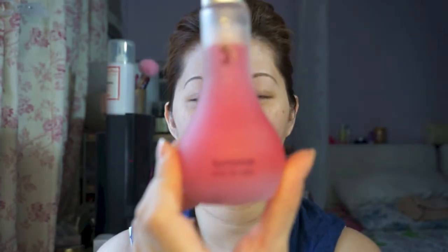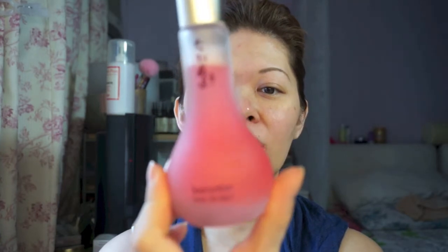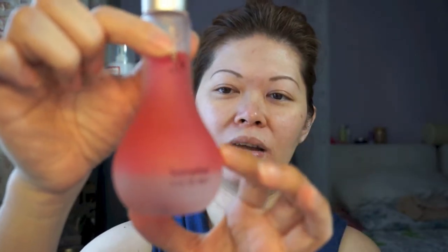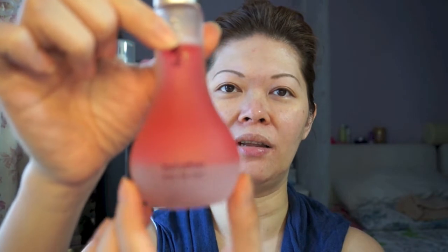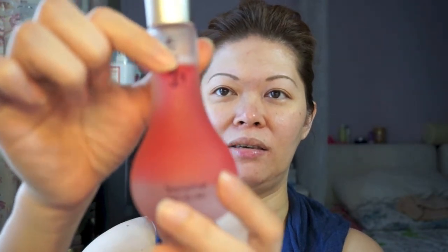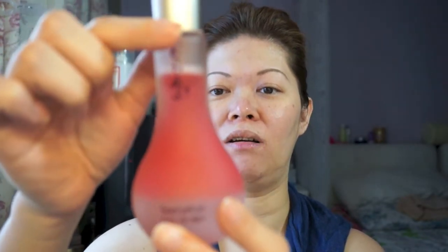Same brand as the last one, the Sooryehan. This is the pomegranate concentrate essence. Before I shake it, you can see the red color is the pomegranate, and underneath is the essence. So you just shake it.